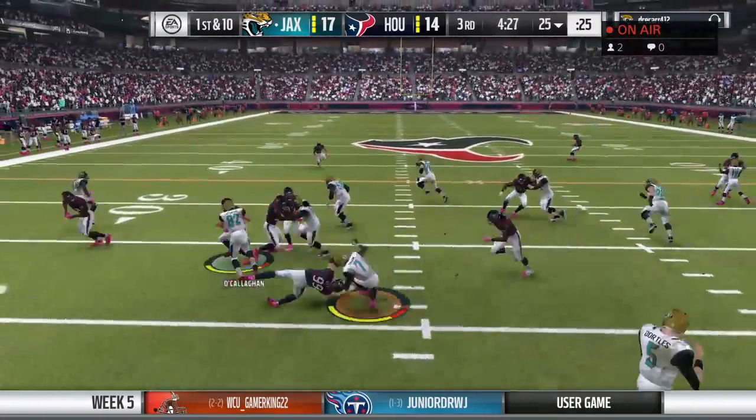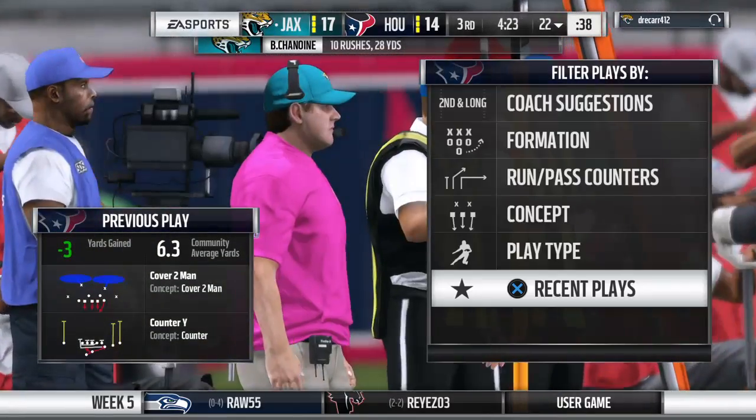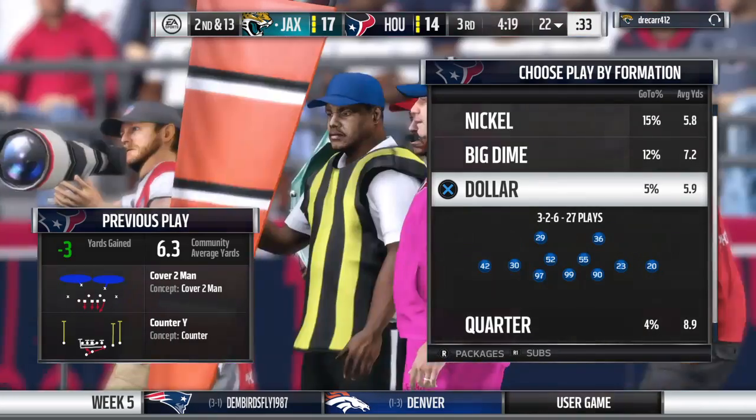They'll run it now out of the gun. And this one goes nowhere. Losing yardage back at the 22. A loss of a full 3 yards, and now it's second down.